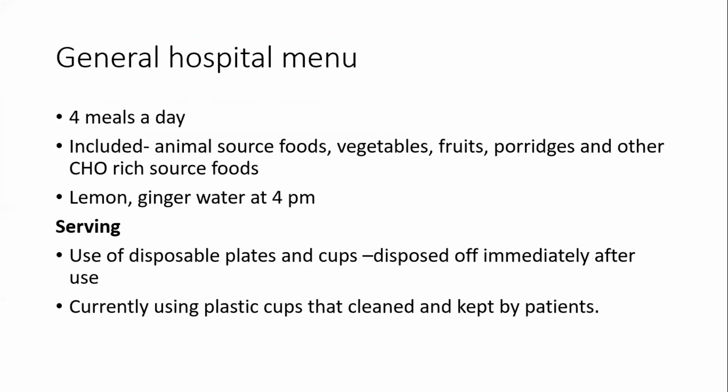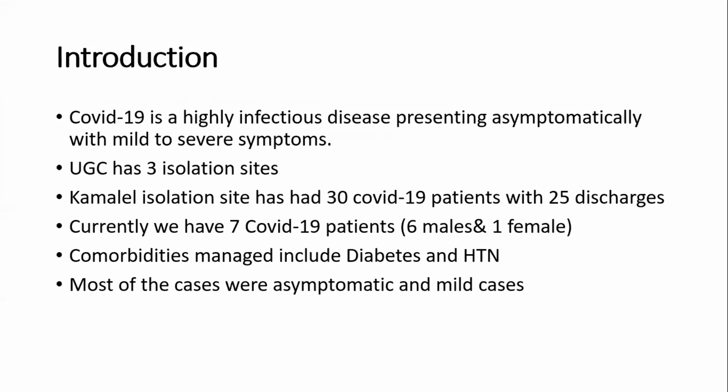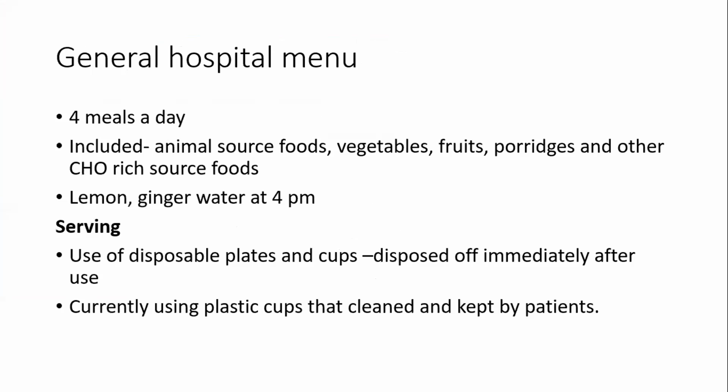Okay. So I had earlier said most of our cases are asymptomatic and mild. Our severe cases are referred to MTRH for further advanced management. For the mild cases, generally we use the general hospital menu, which includes 4 meals a day, with an animal source food, vegetables, fruits, and other carbohydrate-rich foods. We give them lemon and ginger water at 4 p.m.